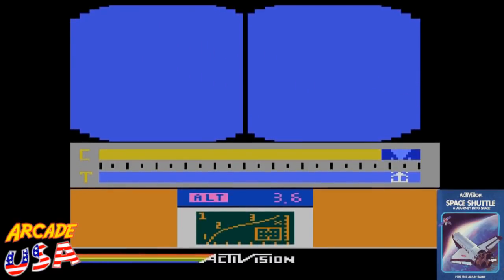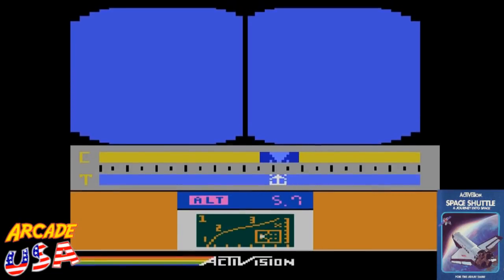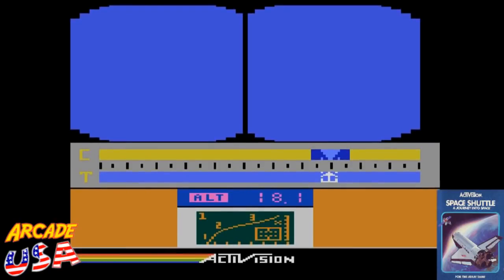So now as I'm going up in the air, you'll see that little blinking square in that lower gauge down there. So I've got to control the flight path and stay on that little line as the shuttle goes up into space.